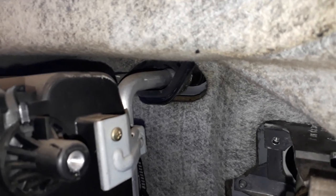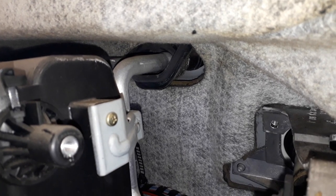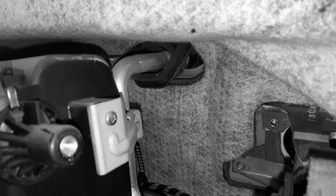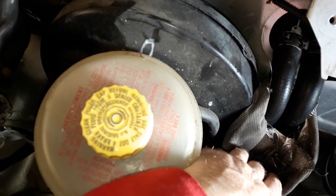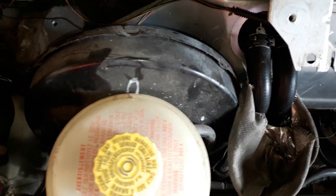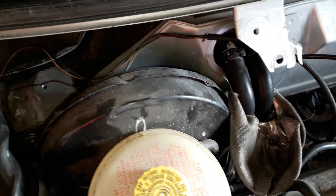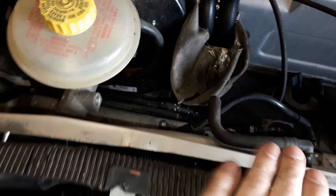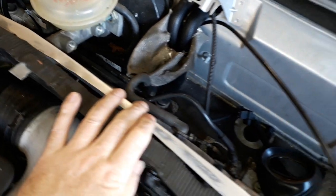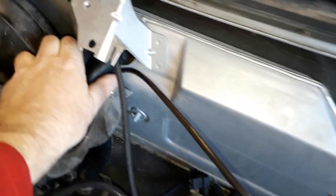Oh, hang on a minute. Did I disconnect those heater hoses? I'm sure I did. Take a look at these heater hoses. Could have sworn I disconnected those when I was doing the brake booster. Oh well, I suppose this is the fun and games of trying to video all this while you're working on the car. Every now and again, you forget to do a little job. Yeah, oh well.